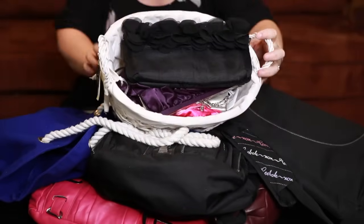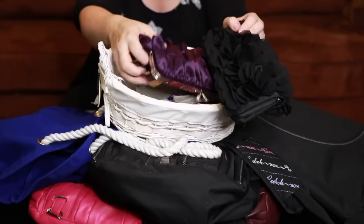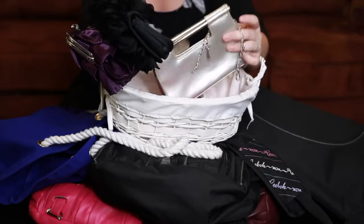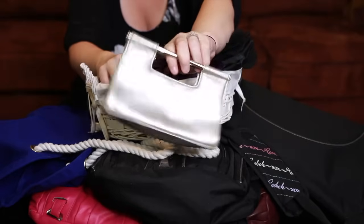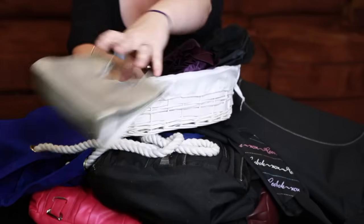Then this is my dress purse. This is like fantasy cast. Who goes to fancy things and needs a little fancy purse? And yet I never actually go anywhere fancy. I don't leave the house, let alone going somewhere fancy. I actually like some of them, but I'm gonna go ahead and donate this little clutch because it's very shiny, very dated, and I'm never gonna use it.